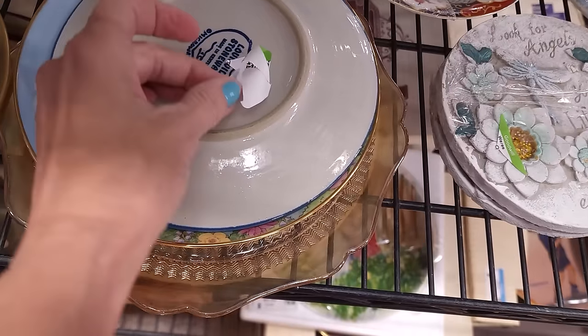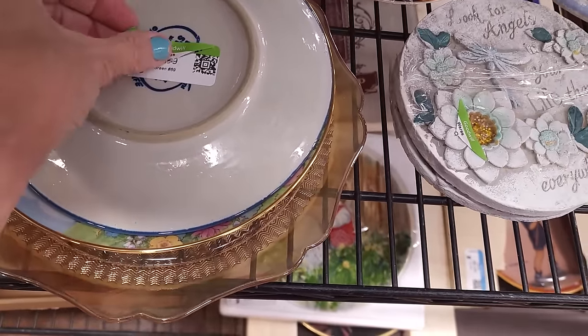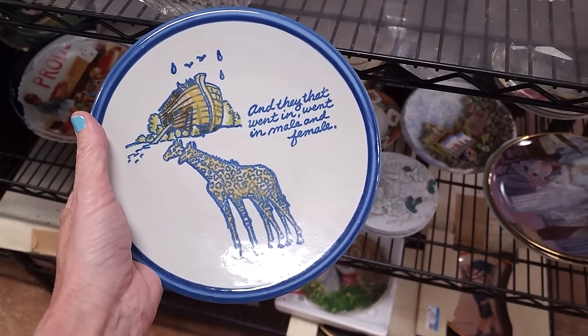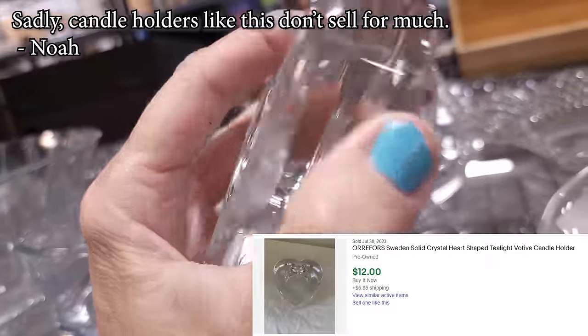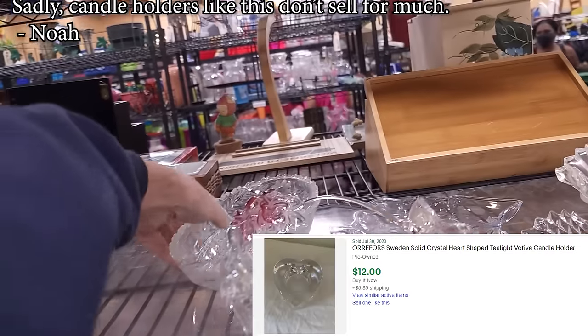Okay. That's why it looks like Hadley, because it's Louisville stoneware, which is about the same quality. For $1.99, we're going to pick that up. And to come back up here and look at this heart, see if it was signed. It is not. Okay, I just wanted to make sure that wasn't a signed piece.